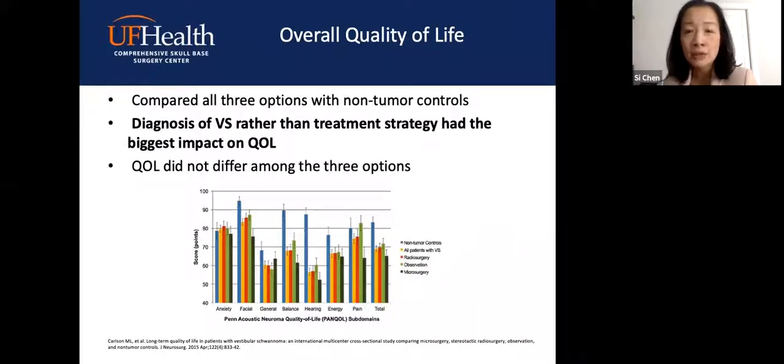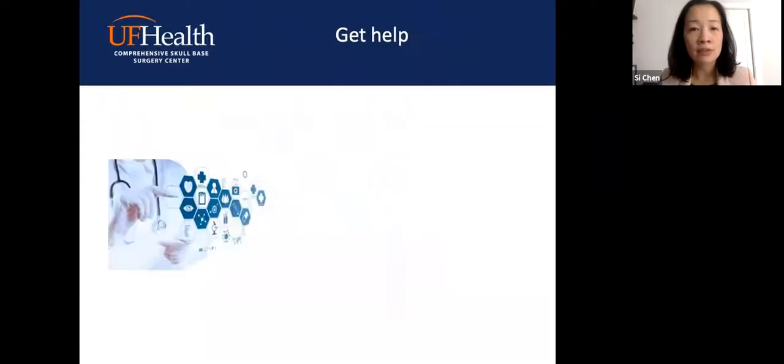Last but not least, I would like to emphasize the overall quality of life. As physicians, having seen many of these patients being treated, we do understand that receiving the diagnosis of a vestibular schwannoma or acoustic neuroma is actually the most important event that impacts your quality of life. Whatever treatment option you choose, the quality of life is relatively comparable. So it's really important for individuals to choose the treatment option based on your symptoms and your lifestyle. That is an important finding that we know from the quality of life surveys.